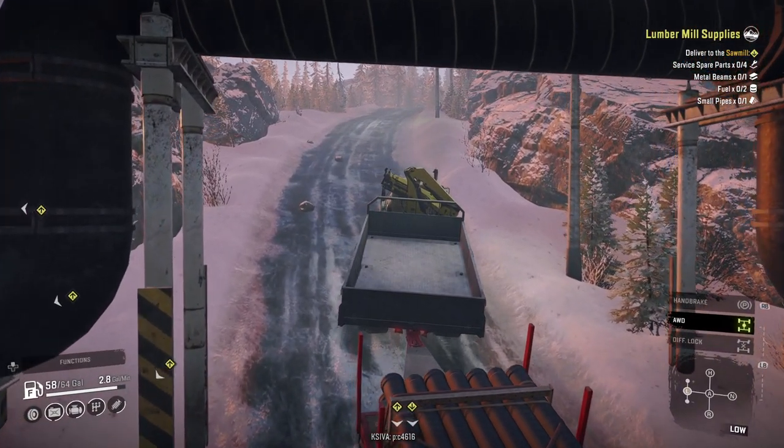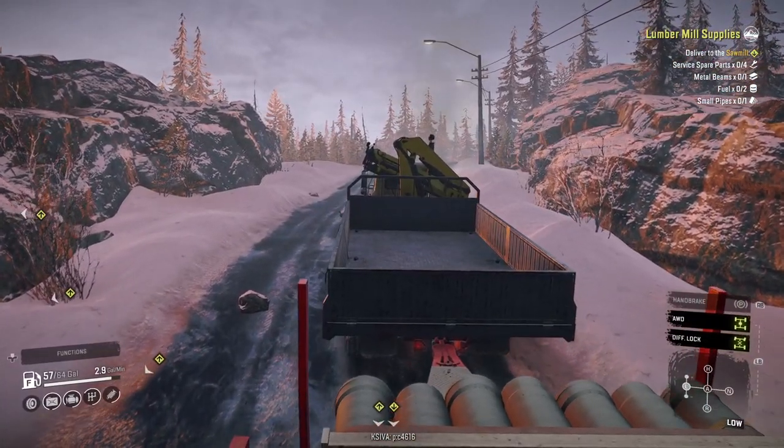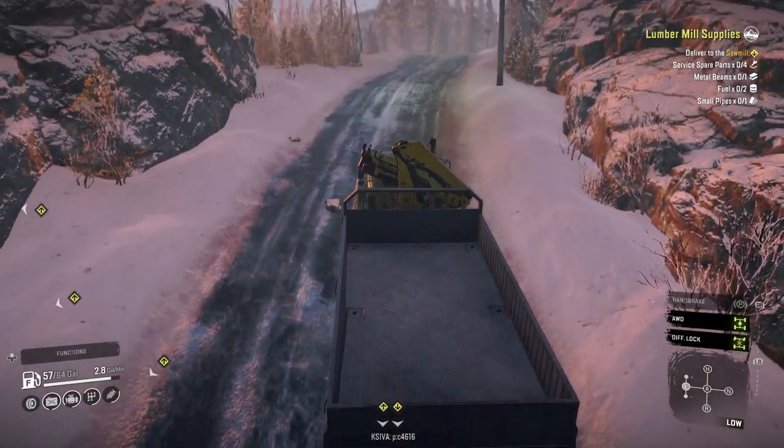We are gonna go down to regular low, not even low plus. The hill's too steep.